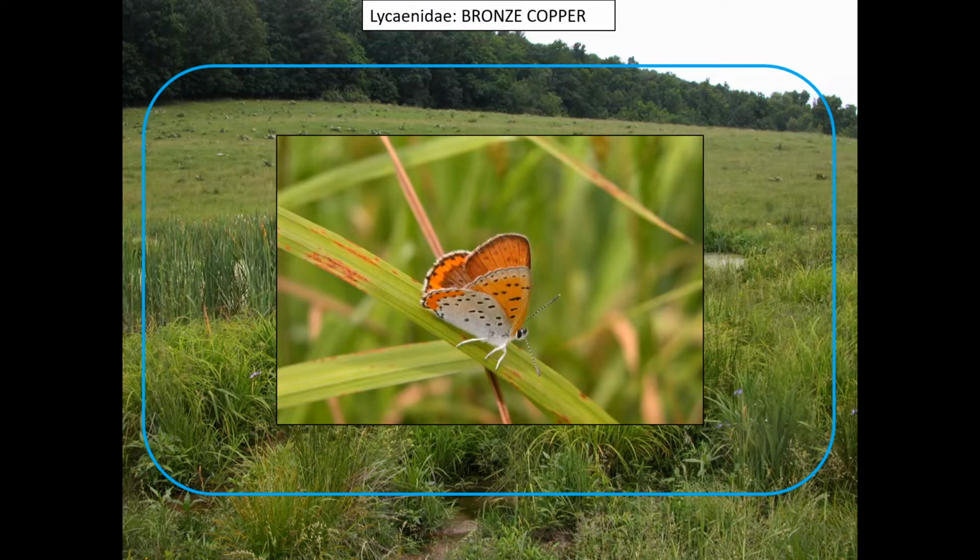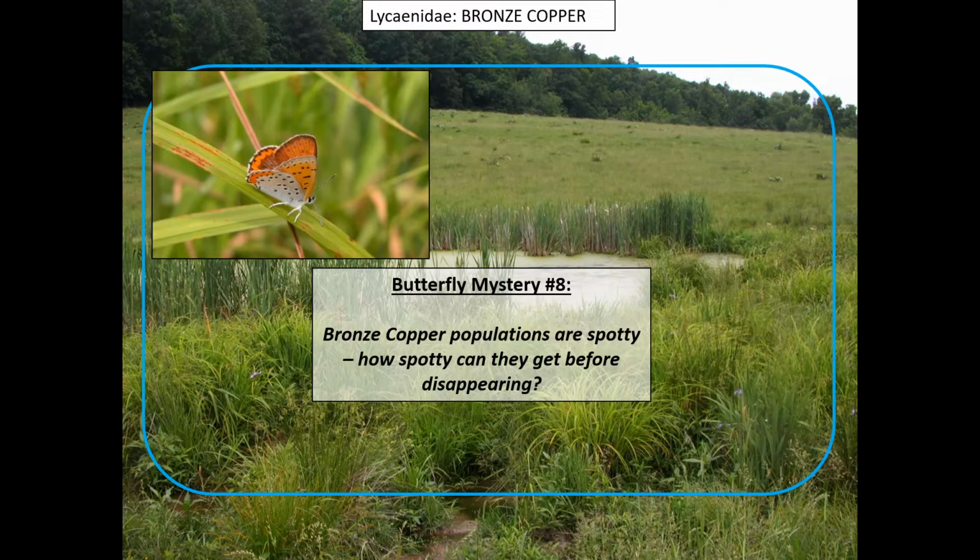Bronze copper, nice little butterfly, one that I really am attracted to. It's got these sort of Halloween colors, and then in that hind wing, although it's hard to see here, there's an iridescent blue. And one of the mysteries around it, and I would say that this holds for quite a few of our butterflies, is the question of how spotty can their populations become before they essentially disappear.